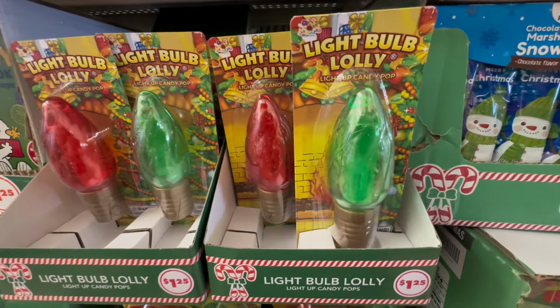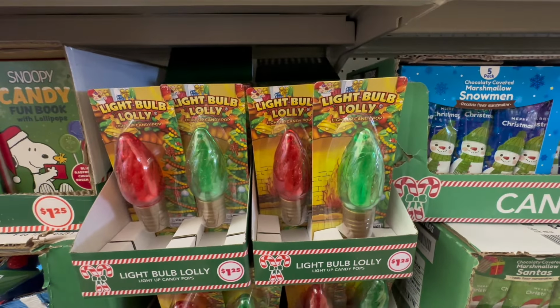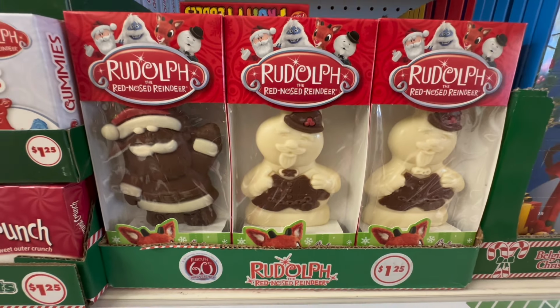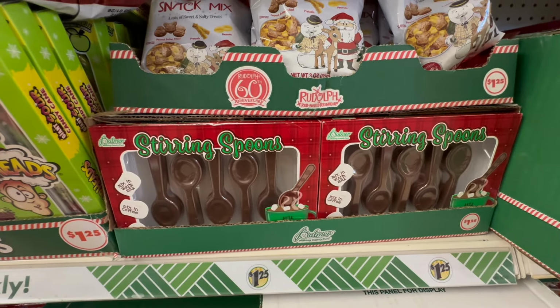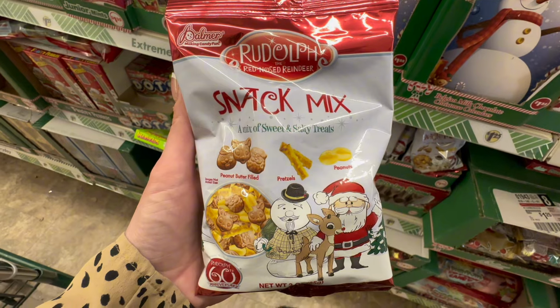We also have some lollipops, light bulb lolly at $1.25 in the candy section. And we have a variety of the milk chocolate and the light chocolate with the little Rudolphs here, substantial size. We have a snack mix. It's a Rudolph snack mix and some stirring spoons. So this is what it looks like. And caramel corn, that looks delicious.